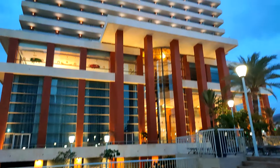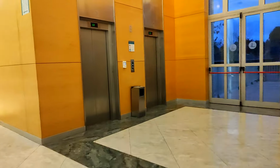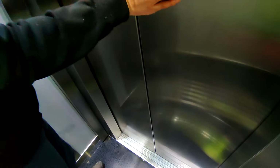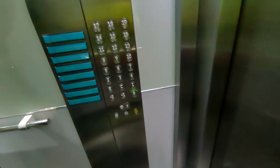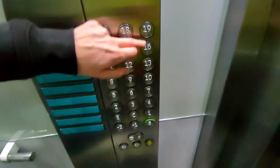And now we go to the Benidorm Hotel, which had the Schindler Eurolifts. These have now been replaced by a Rona. Let's take a look at this lift replacement. It's safety vote time! Yeah, that's a change motor. It's not going to close. Push the alarm button. Push the alarm button. Out of order. What? They always do that, it's Rona.